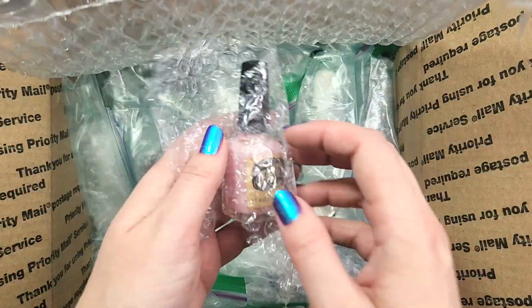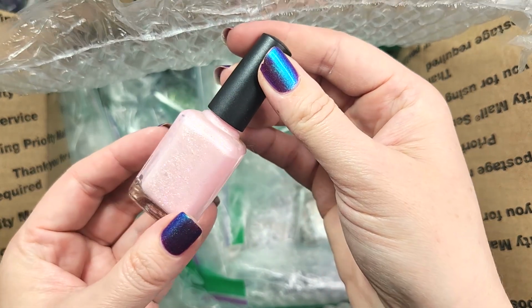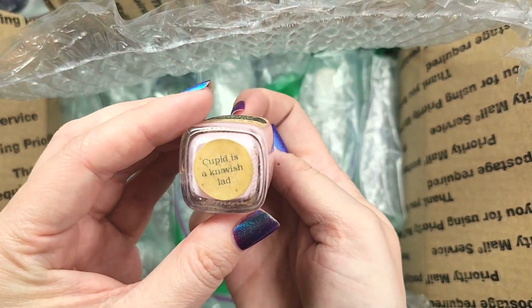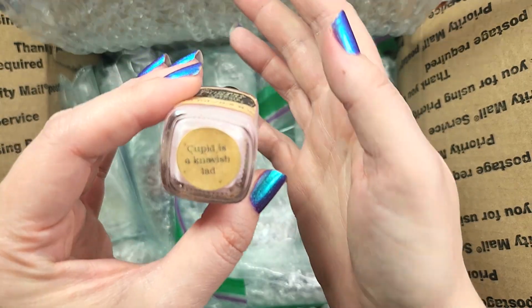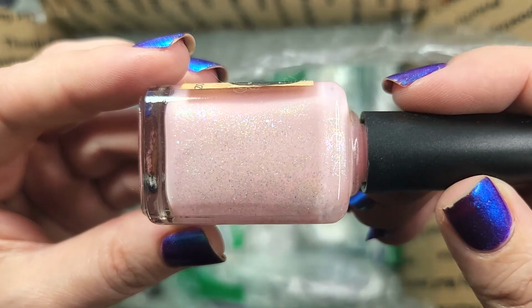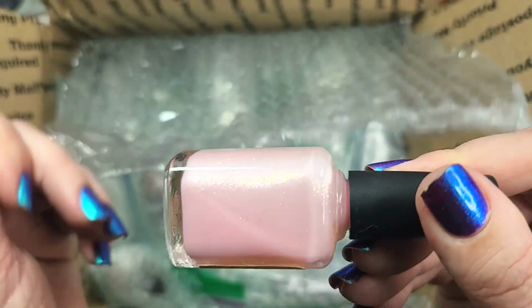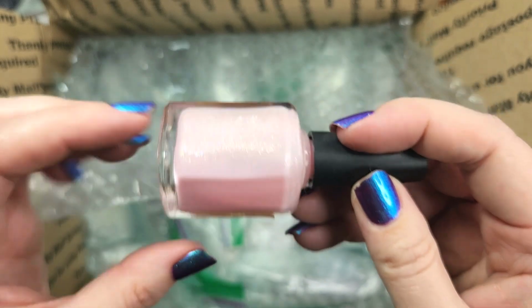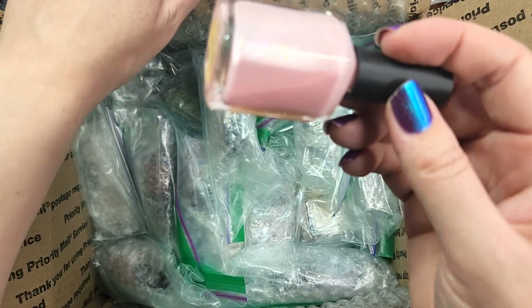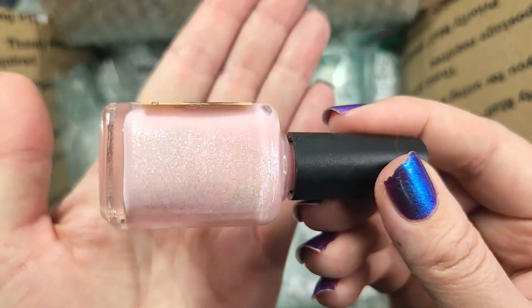Next up, we have a Poetry Cowgirl. This one is a light blue with flakes called Cupid is, I'm not sure how to say that, Knavislad. I'm not sure, but it has a lot of flakes in there, lots of shifts. That is really cute. Now, this one definitely does not sound familiar, so I don't think I have it. I'll have to just see if I like this kind of a color on me.